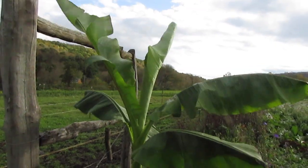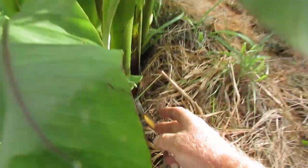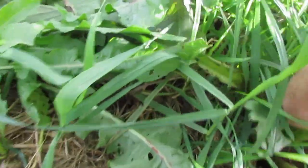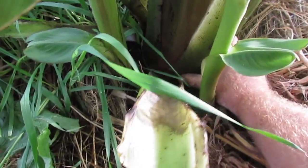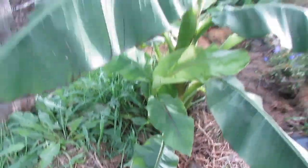So I just wanted to briefly say how happy I am with my Musa basjoo plant. I've been meaning to do this a little earlier, but it's actually grown 1, 2, 3. You can see there's one more pup right here. 4 pups. And it's maybe 8 inches around down here at the base near the soil.